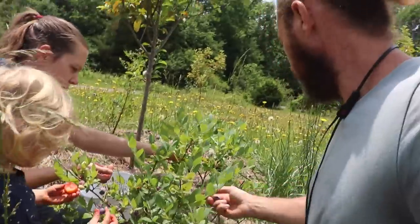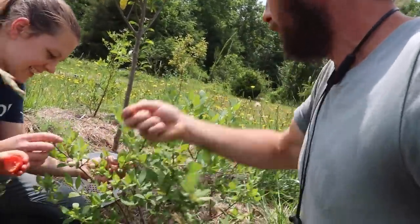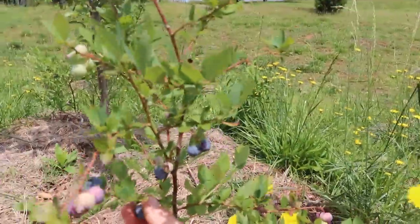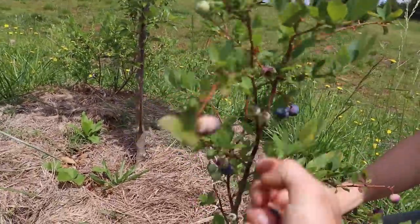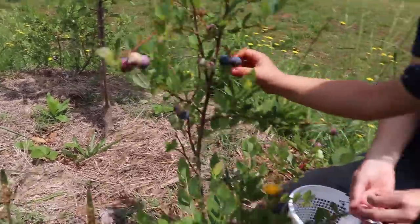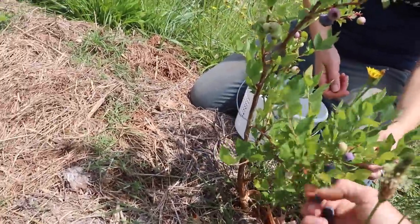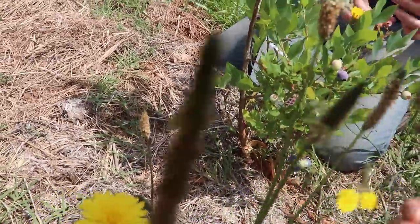Dada, I'm picking. Okay. Make sure you pick the ripe ones. Picking and eating. Still picking. Ooh, those are huge. I was gonna pick that one. Go ahead, pick some. That one tasted like blueberry. Yeah, some of them, if you get them real ripe, taste perfect.